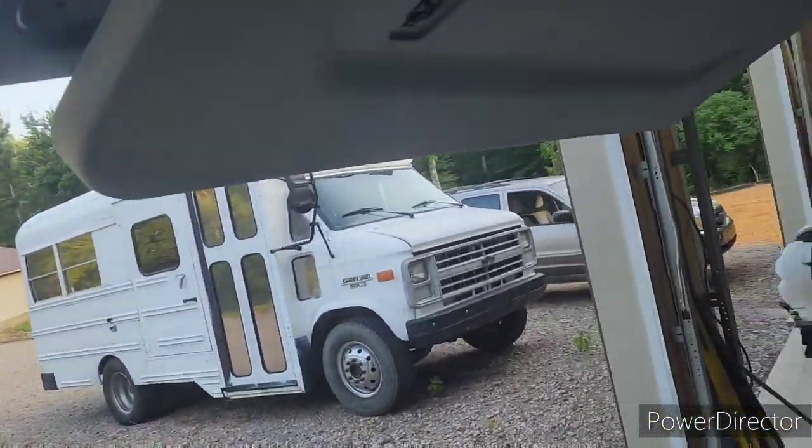I don't think we've ever had this window open. I think the button don't work or something. Just need to fix that when I go to the parking.